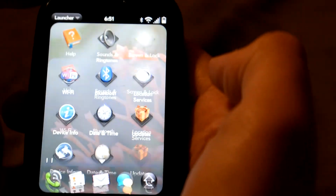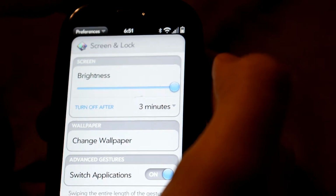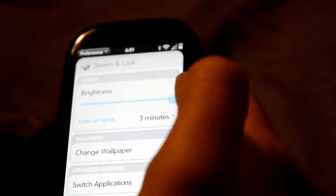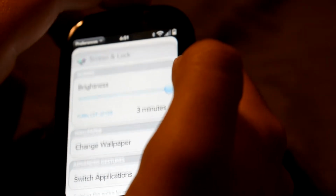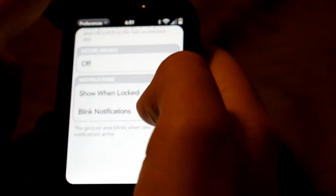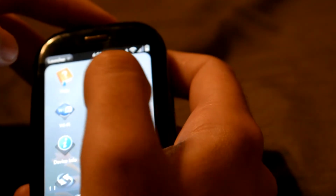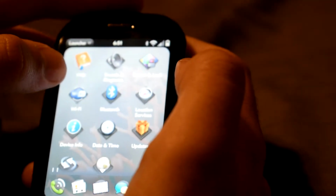We got screen and lock. You can have a lock screen. I did not back in the day. Well, I probably should have, because I'd bring my phone to school and stuff. It's a good idea to have a lock just in case someone steals your phone or whatever. So brightness, wallpaper, all very exciting stuff. I don't remember what I used as my wallpaper back in the day. Obviously it's using the default right now, but I don't remember what I used for that.